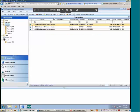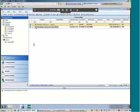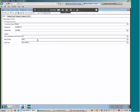And all you're going to have to do is hit send to send this off, and it's going to go to your trading partner. Now, one of the things that happens with EDI is there are penalties for not having a compliant document or having missing information.